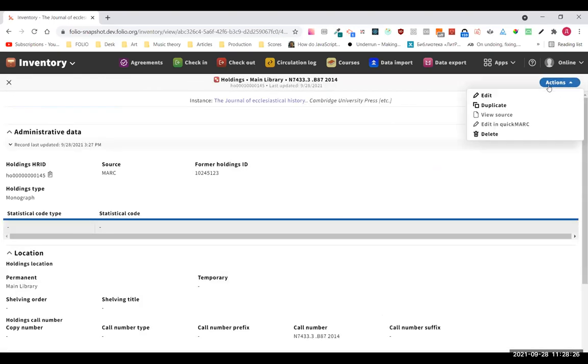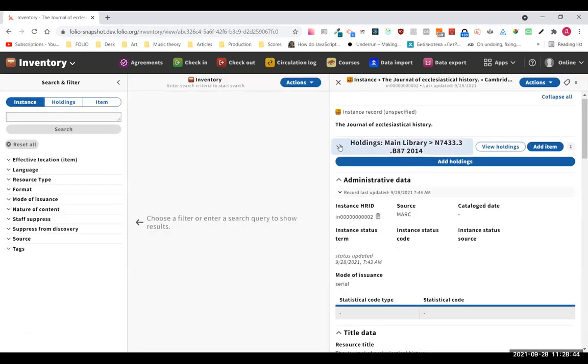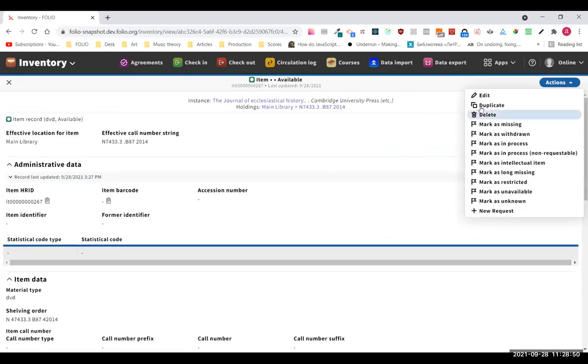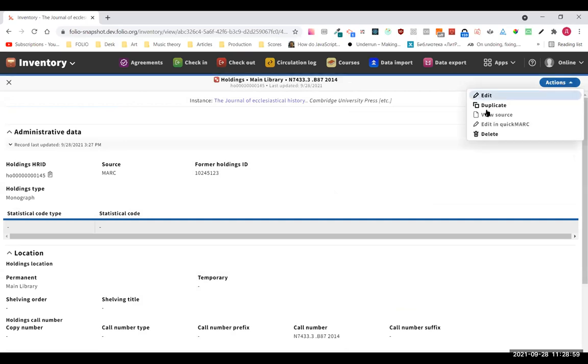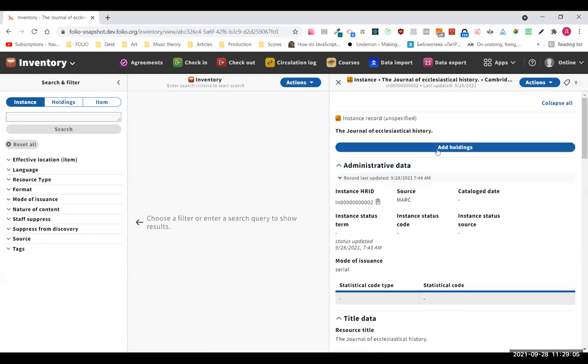So we shouldn't be able to delete this holdings record if we have a single item attached. Oh yeah, this message appears: because we have a single item attached, we cannot delete this record. But if we go and remove this item and try deleting the MARC Holdings record again, we have the option to delete, and yeah, this record has been deleted.